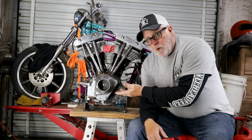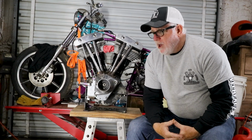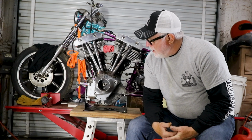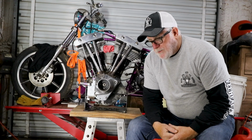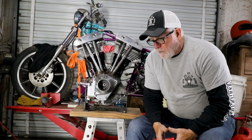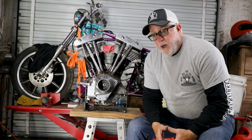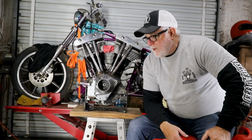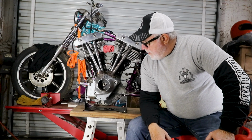It originally came with points. I put an electronic ignition in there. Of course, that's toast. But I'm going to go back electronic because I think it works better with the stroker motor. And it's just going to take a long time. So periodically, you'll get more and more videos of me doing this, and then eventually one day I'm going to start it up.